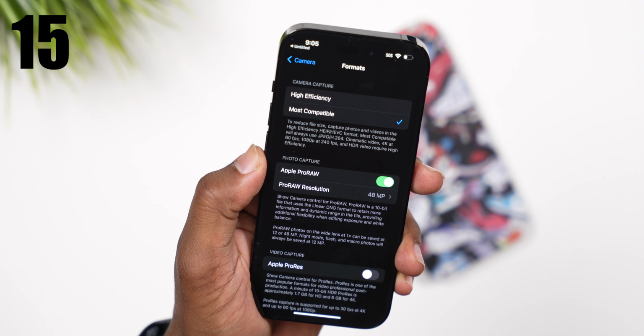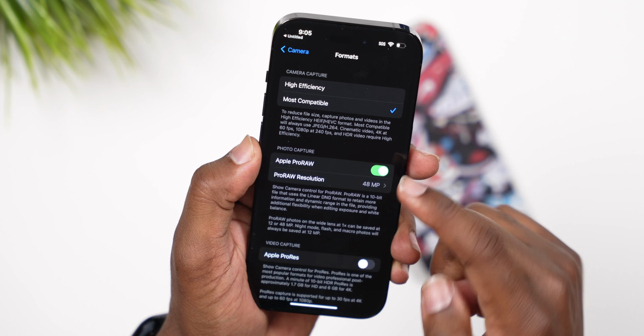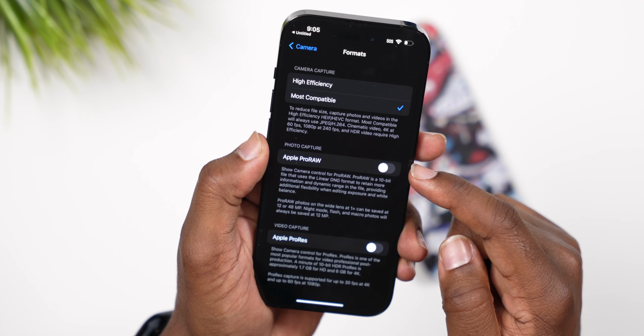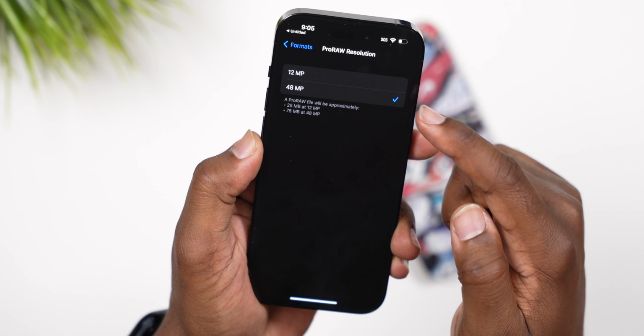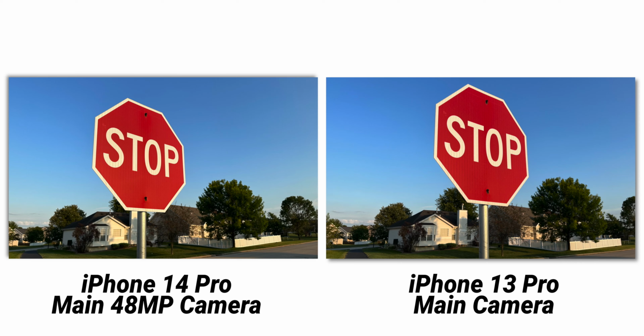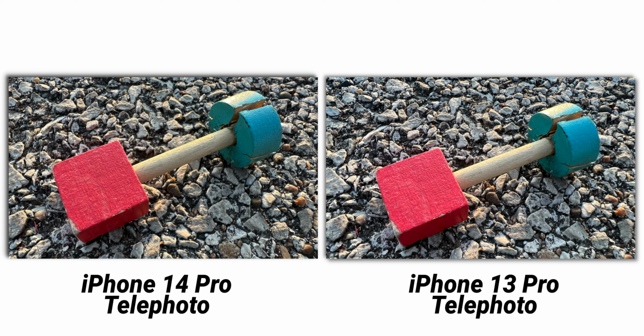All right, y'all, so number 15, we're gonna go ahead and stay right on this screen, and we wanna switch photo capture to Apple ProRAW, as well as the ProRAW resolution to 48 megapixels. Now, this would allow you guys to have way more flexibility of editing the photos that you take on your brand new iPhone 14, while also maintaining that crispiness of resolution.